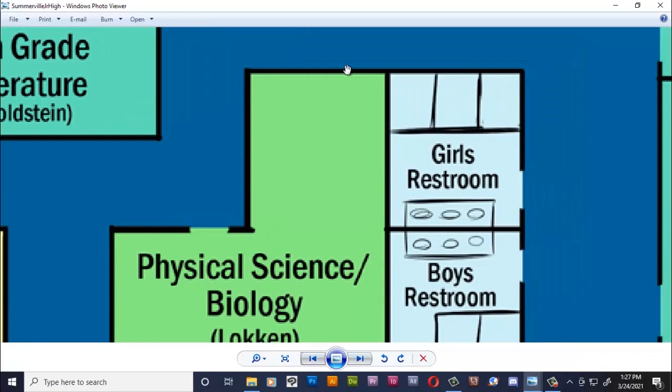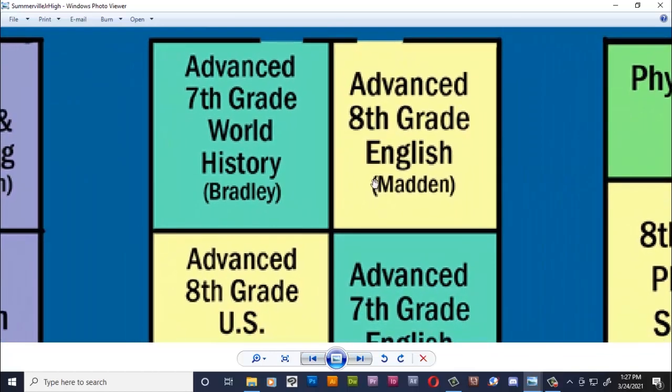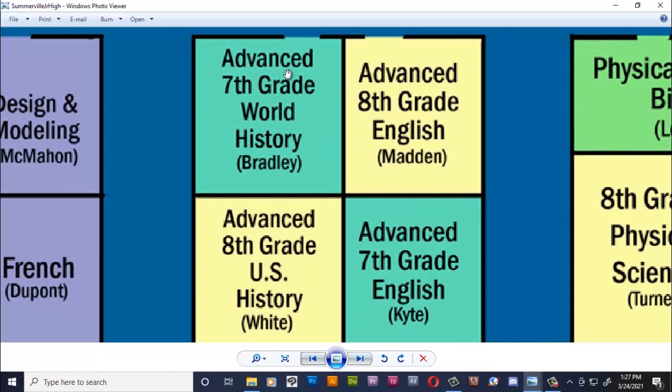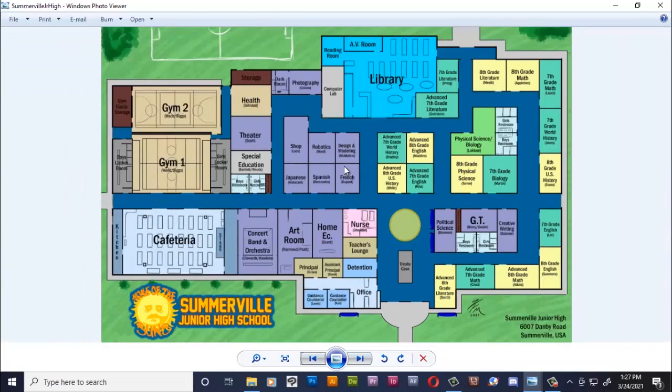And looking back, I should have put another storage room here. I got the girls' restroom and boys' restroom here. The third one. Got 3 bathrooms. And we got more advanced classes, world history, English, and U.S. history. So yeah, I think I covered everything. Yep. So let's go here.